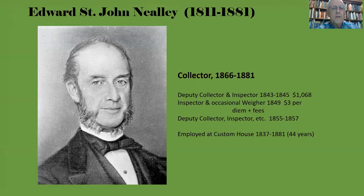Neely saw the move from the old Bath Bank building to the new customs house, and he was a real active guy in places around Bath, organizations in Bath, including being an officer of the Patent Library Association from its creation, and was influential in the founding of the Patent Free Library.